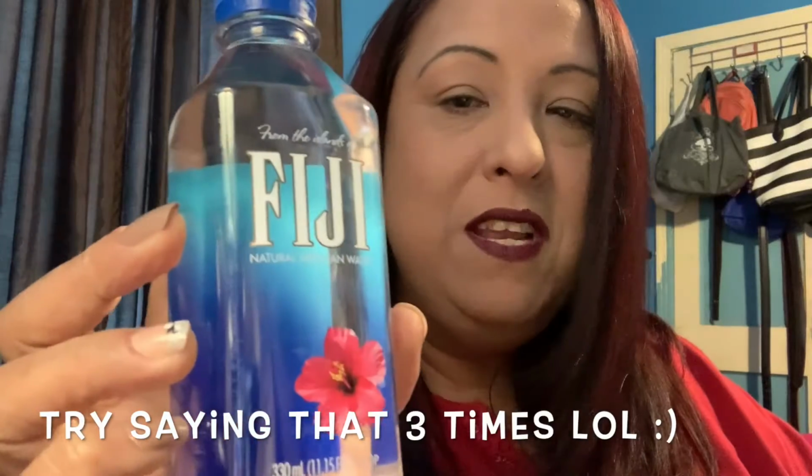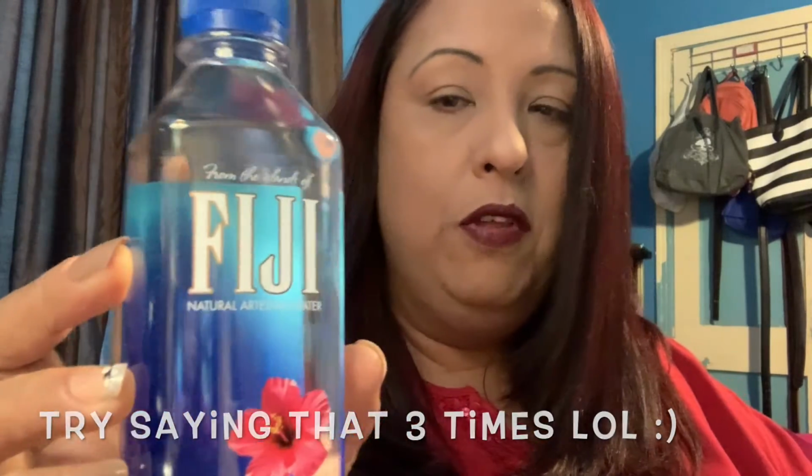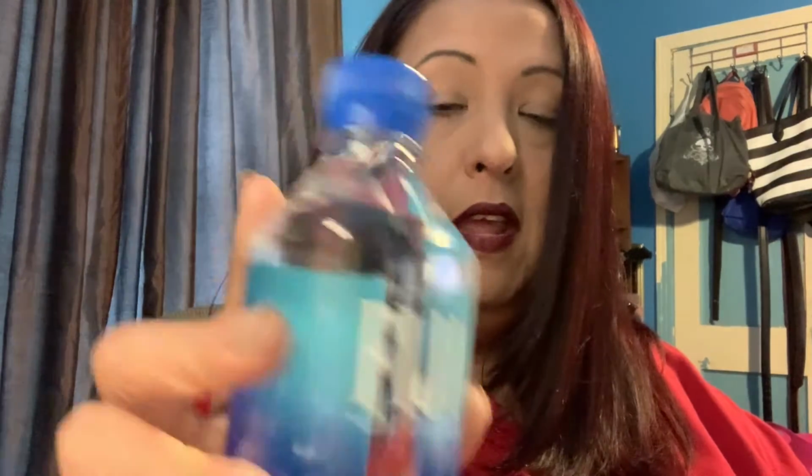The next thing that I found that I thought was so cool were these mini Fiji water bottles. Sorry, I couldn't say it. But the mini Fiji water bottles. And these are the 11.15 ounces, and they're Fiji waters. I love Fiji water. It's very good. And I can only drink these small ones. So I got these. I got four of these.